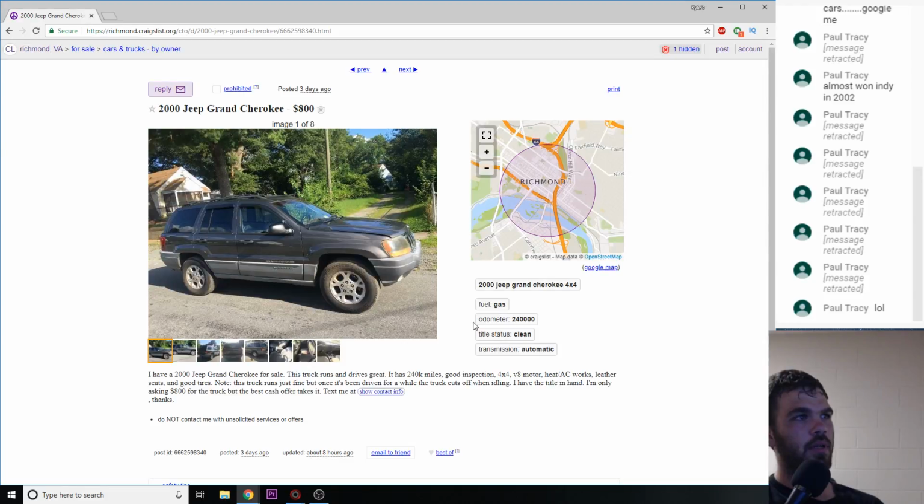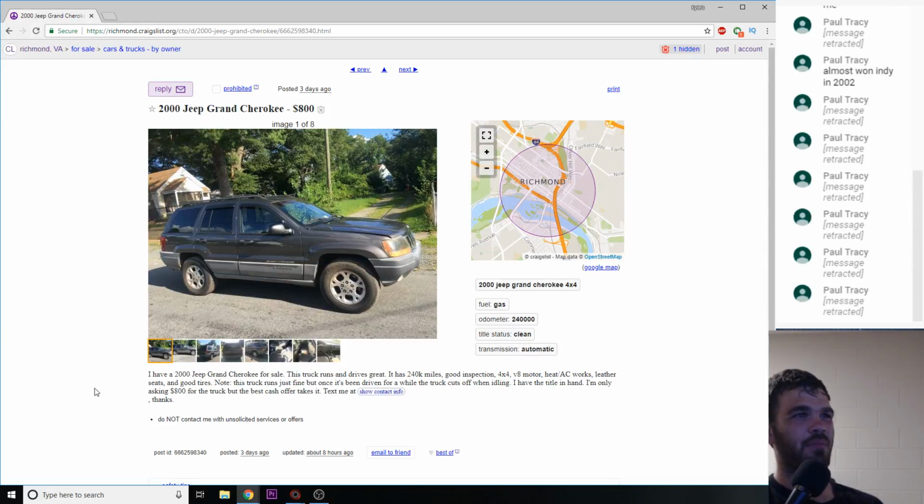So, we got a 2000 Jeep Grand Cherokee. It looks like it has 240,000 miles. That's a huge red flag to me, unless it has a straight 6 in it, which it does not. It says it has a V8. Not looking good for this thing. Heat and AC work, leather seats.